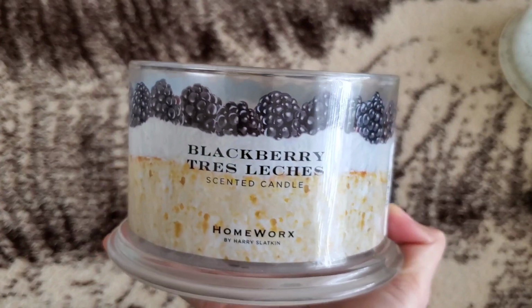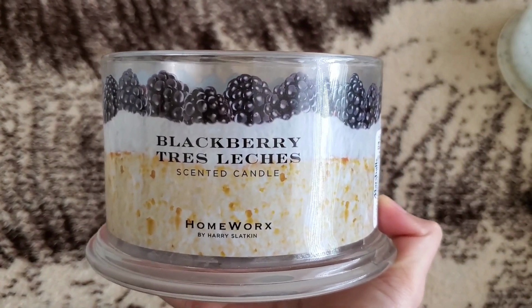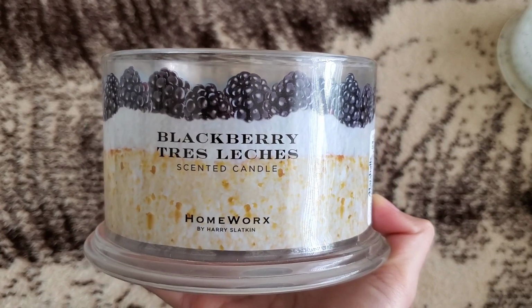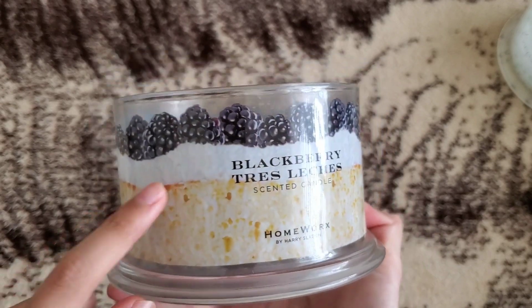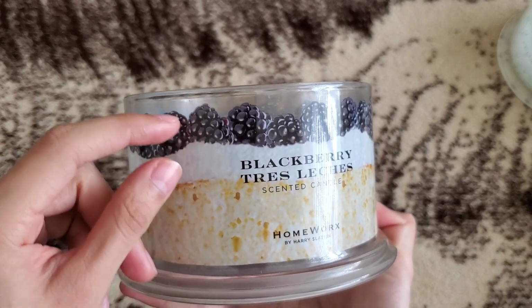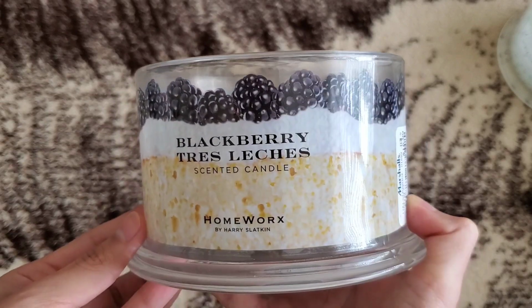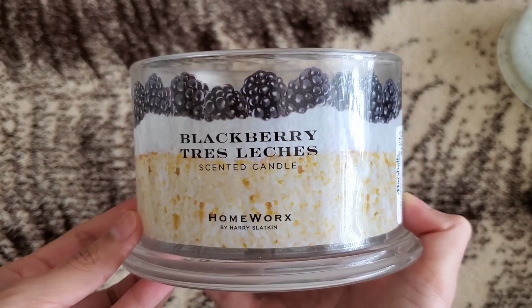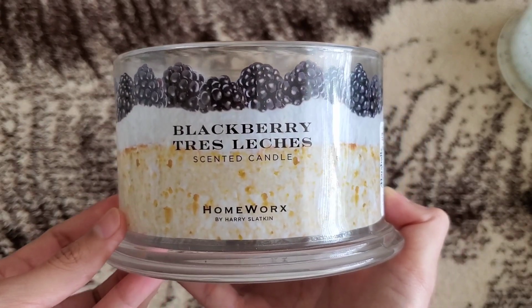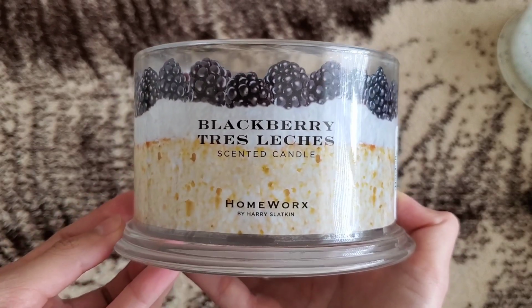All right, and my final candle that I was super happy with, and I did a dedicated review on this, we have Blackberry Tres Leches. So this picture is very pretty. Looks can be deceiving. In my review, I said that this picture is a lie because it shows like 60% cake and a little bit of this, when the main note that you get is blackberries. I saw that some people online stated that there was a floral note in this. I personally didn't get that at all. I mainly just get the fresh, tart blackberry note.